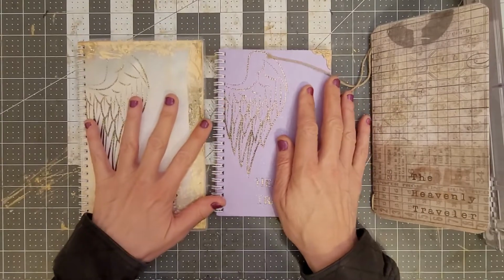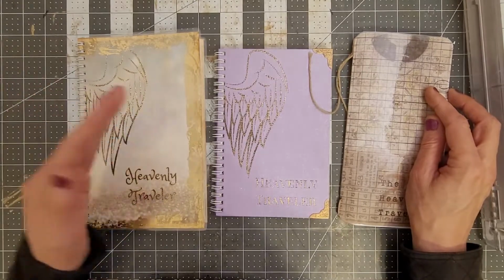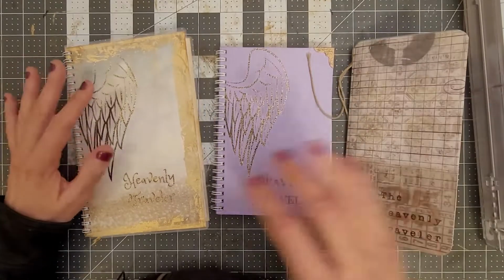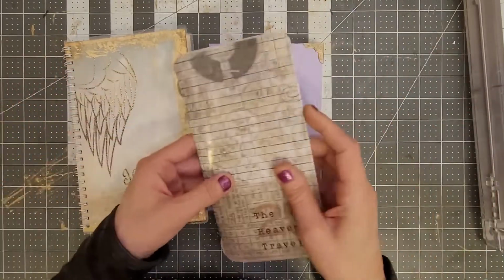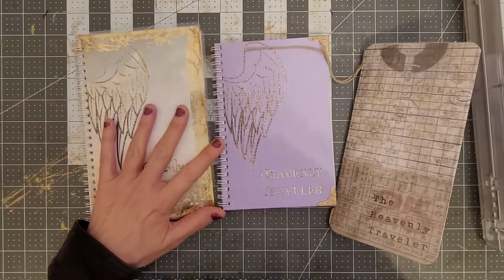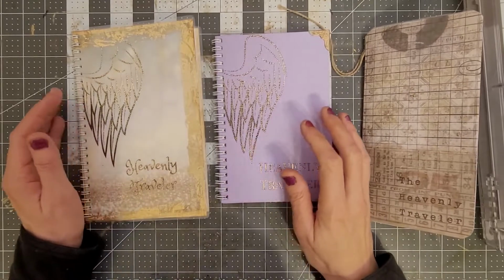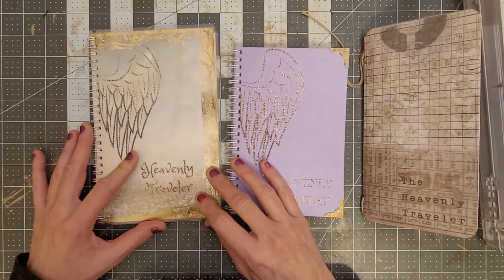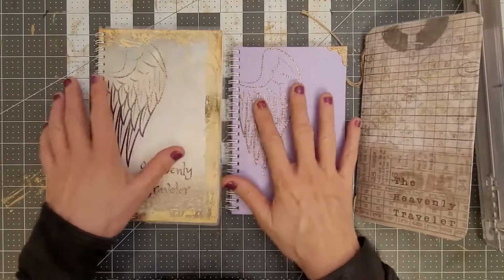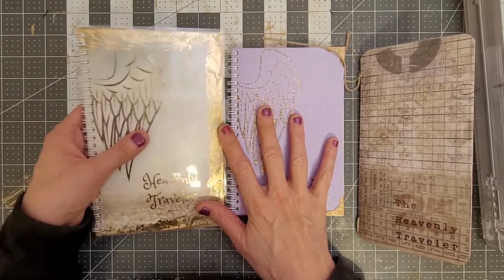Another thing I'm going to be creating, being that there's a situation going on in our world, I've been doing Zoom sessions. Back in the day when we were doing a lot of in-person things, I would make Heavenly Traveler journals and gift them to my clients whenever we met for session. So now that we're doing all of our sessions online due to the pandemic, I think I might start adding some little minis like these as a gift for my clients when they book a session.